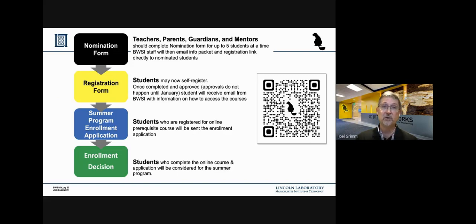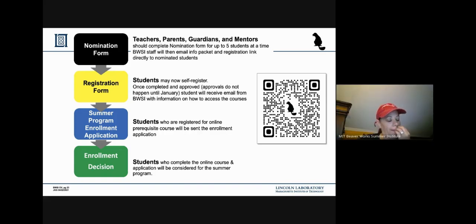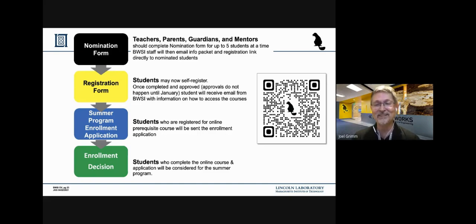The application for the summer program is fairly competitive. We have a lot of students who apply, and it's difficult to take everybody, even though Bob Shin would love to take everybody. We just cannot. But that enrollment decision doesn't happen until, I believe, May of this year. Lisa, I think it's actually in April. The information's on the website. April 30th. April 30th, okay. But the information's on the website.